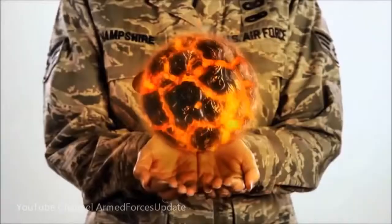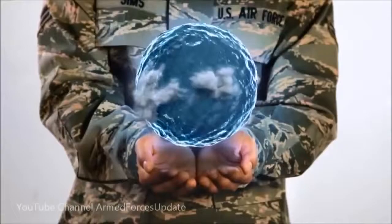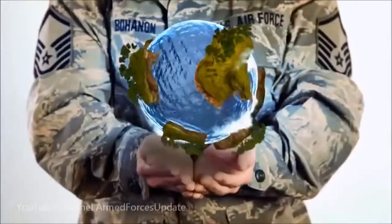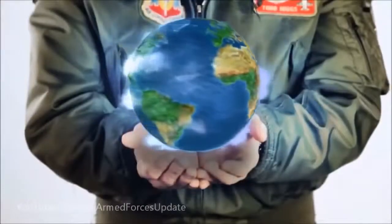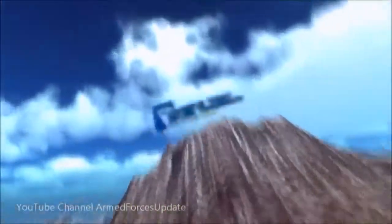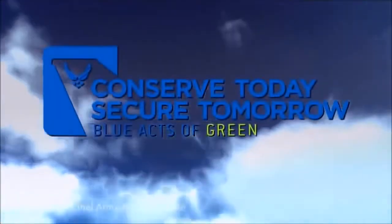Environmental management systems empower pollution prevention. They empower us to know what is disposable and what is reusable. To rethink what we already do, but with a renewed purpose. And they remind us how all the small things can equal big results. Helping us build a better world one day at a time. With EMS to light the way, each one of us can make a world of difference. EMS. Conserve today. Secure tomorrow. Blue Acts of Green.